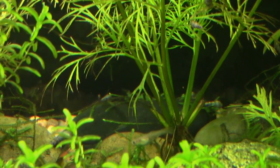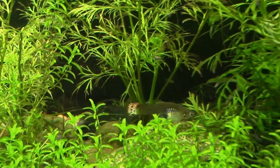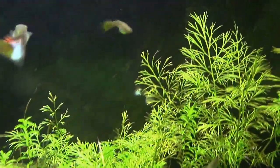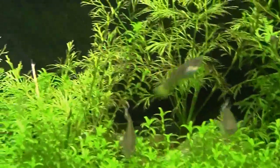And they're growing very fast. It's great to see the young fry and watch them mature. Because before you know it, they're sub-adults. Let's see if I can find one of the subs. Here's a little sub-adult female here, and she's growing up very quick.